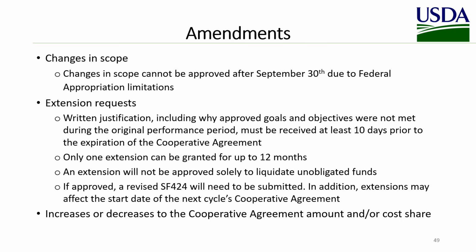Thank you, Lourdes. In the next few slides, I will be going over changes that require prior approval. These deviations and/or amendments must be requested in writing prior to the change occurring and before the expiration of the cooperative agreement. A minimum of 30 days notice is recommended for us to have sufficient time for processing. Types of amendments include changes in project scope or objectives, even if there is not an associated budget change. Note, these changes cannot be approved after September 30th due to federal appropriation limitations.